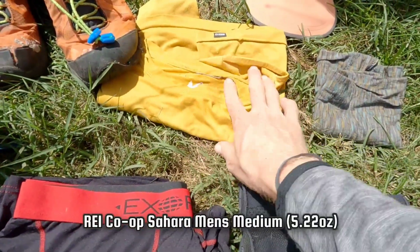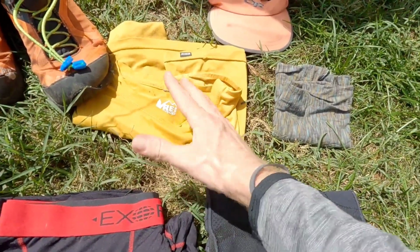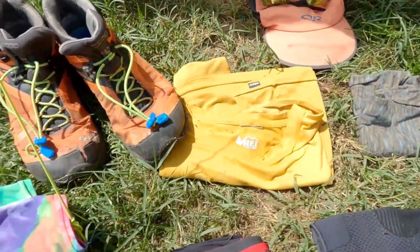This is an REI Co-op synthetic t-shirt. Really like this one. It's not the quickest drying thing on the planet, but, I mean, they call it quick dry and it's pretty good.